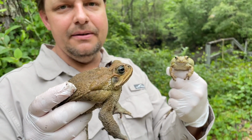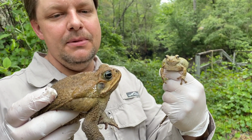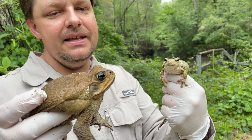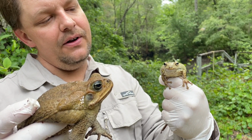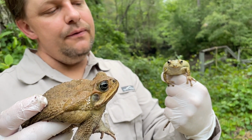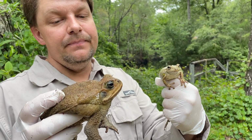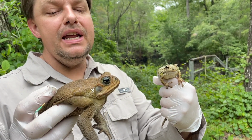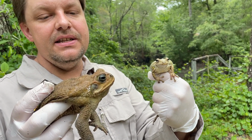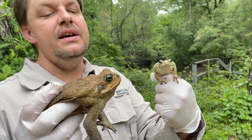So there you have it, the marine toad and the Cuban tree frog, two of Florida's most villainized invasive species. They're just trying to make their way in the world. It's not really their fault they're here. They're just trying to do their thing. It's unfortunate that Florida has so few natural habitats left. There's not much habitat left for our native species, so we shouldn't be surprised when we have non-native species that find a way to survive in areas where there are lots of people, which both of these amphibians can.